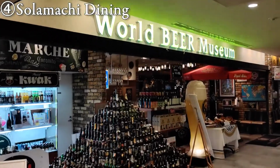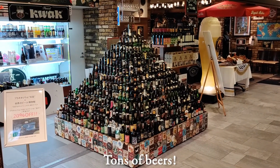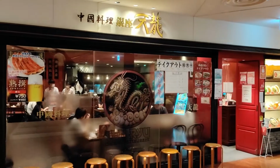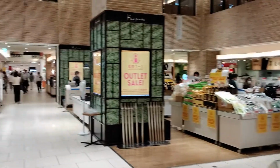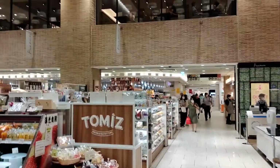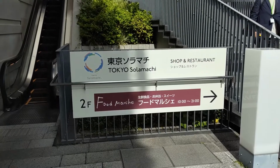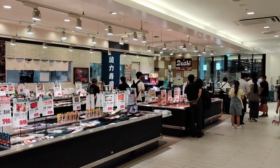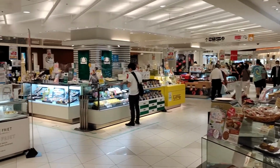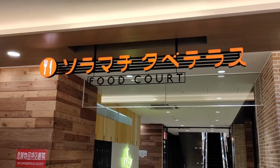Number 4, Solamachi Dining. By the way, aren't you hungry now? Actually, I am. So let's go to eat something. At Skytree Town, you can enjoy your meal at some different places. You can buy something at food market which has various deli shops. Enjoying your favorite food at food court is also nice.